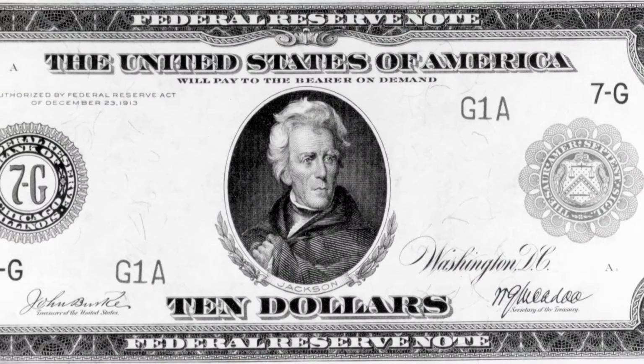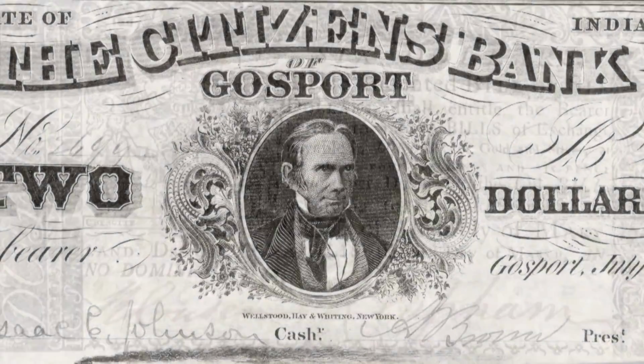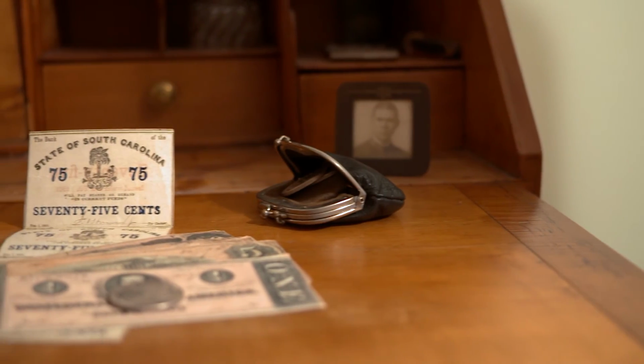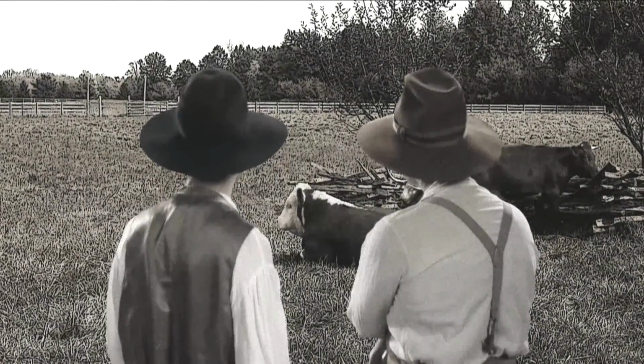Paper money of one kind or another has been used for more than 1,000 years. But in the United States, even long after the Revolutionary War, there was often no single paper currency that everyone in the country trusted. Different banks printed their own banknotes. So how could you know what they were worth?